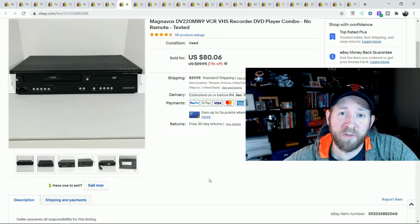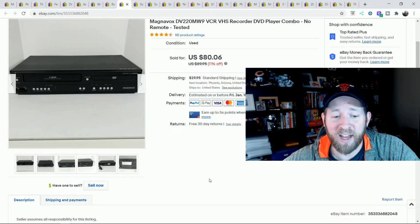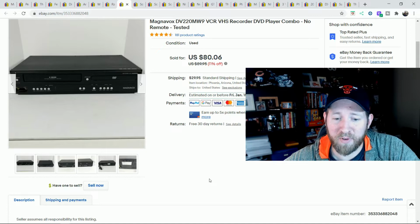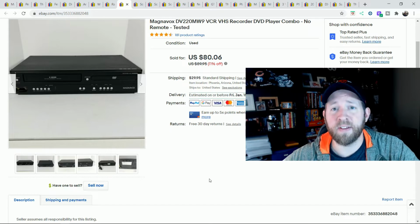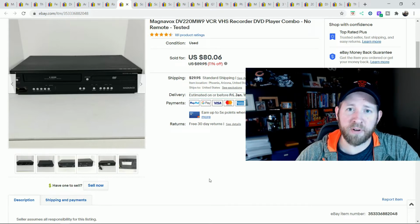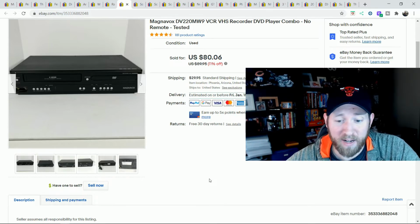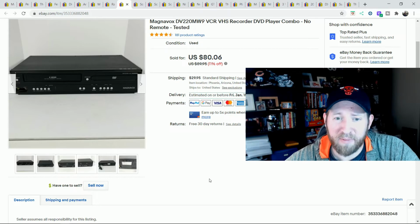Now here's how I got my dollar value up this week for this category. It is VCRs or combo units as well. This one was a Magnavox VHS recorder with also a DVD player. So it wasn't a DVD recorder. That's a separate type of unit. I didn't sell any of those this week, but this one sold for $80 plus $30 shipping on top of it. And I believe I got this one for like $6.